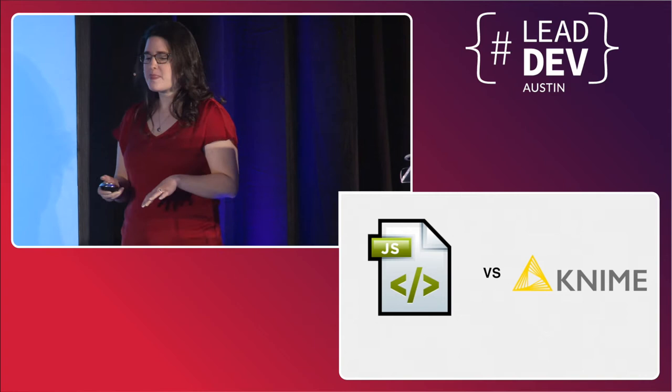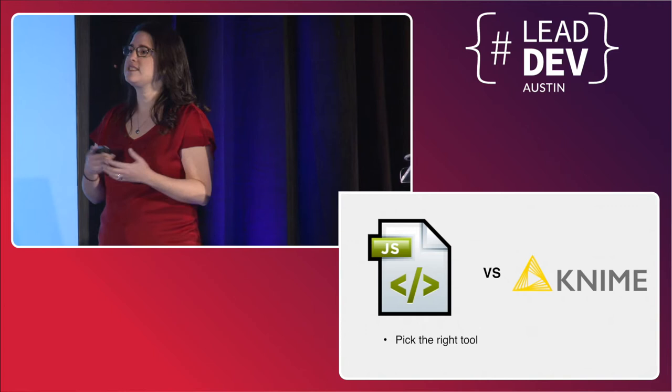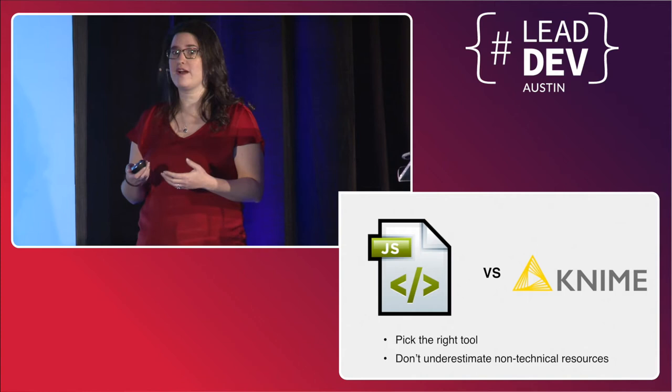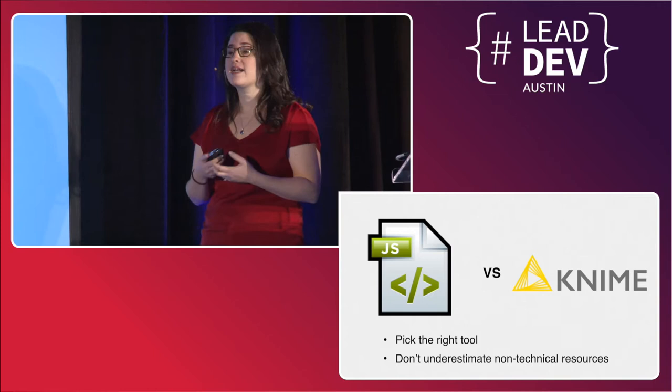But we learned a couple important things. One, pick the right tool. We went with a tool called KNIME. It's a visualization of algorithms that works on entire data sets at the same time, and you'll see some examples of it later. And two, don't underestimate your non-technical resources. The data team wasn't filled with developers, but they knew how to use plenty of tools for their relatively complex job. They were fluent in things like Excel, they knew how to do SQL queries and UI tools like Navicat, and we needed to leverage that knowledge and comfort level to build something that they could pick up easily and be able to run with.